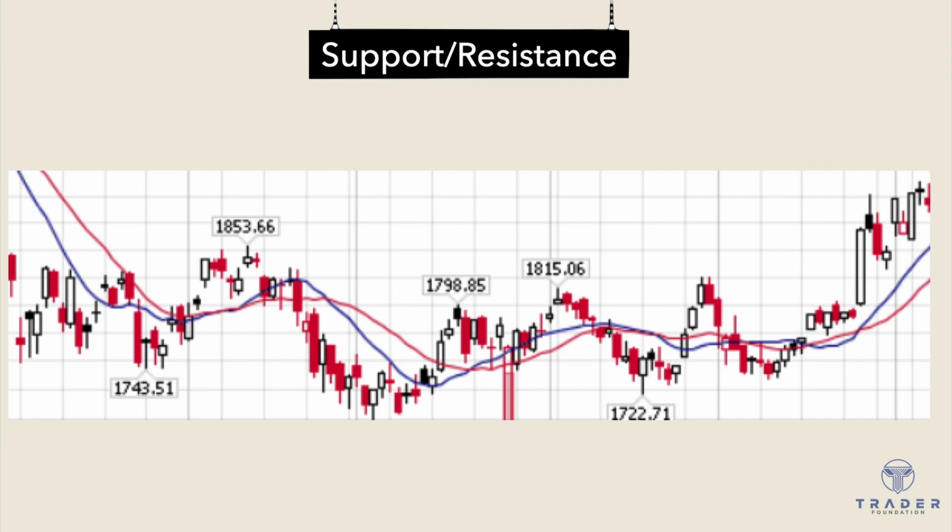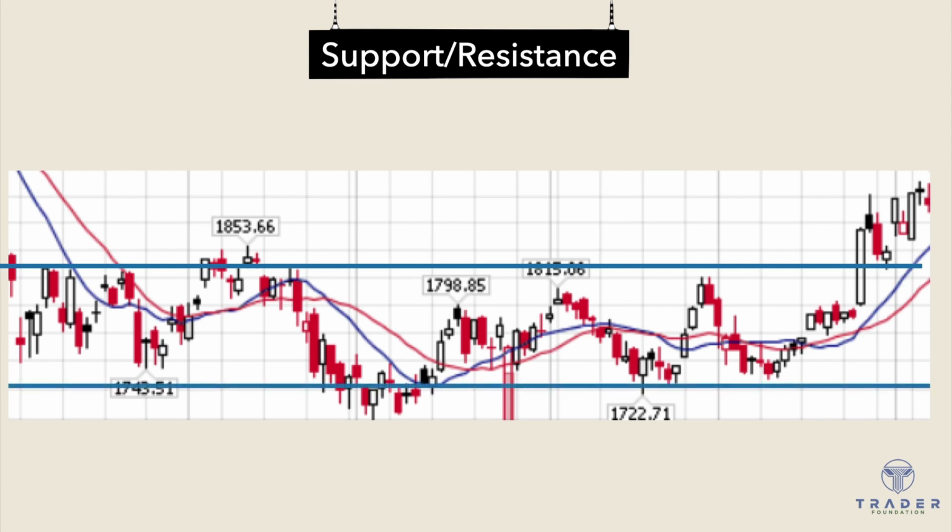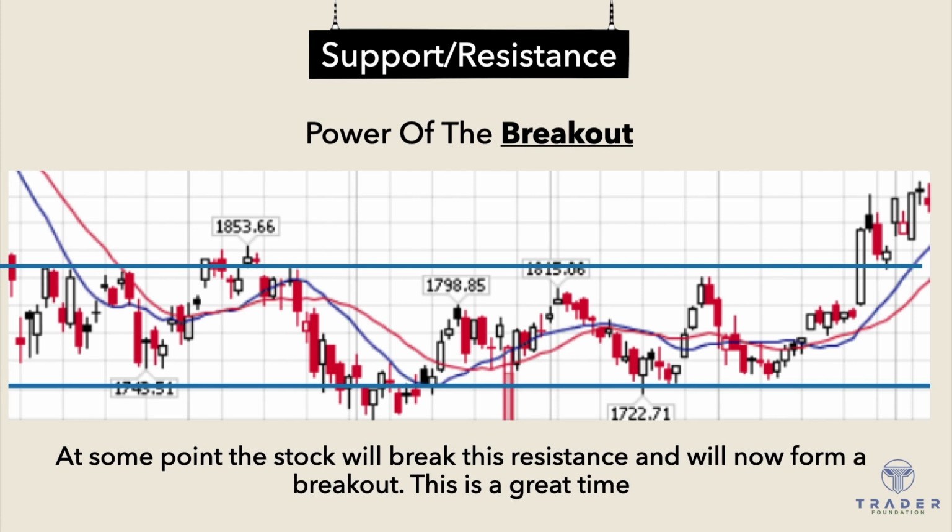Here's a stock that's perfectly following its support and resistance. You could see there's a ceiling, there's a floor. But at some point, there's something called a breakout. The power of the breakout is amazing. Because what happens is, at some point, the stock will break this resistance and will now form a breakout.